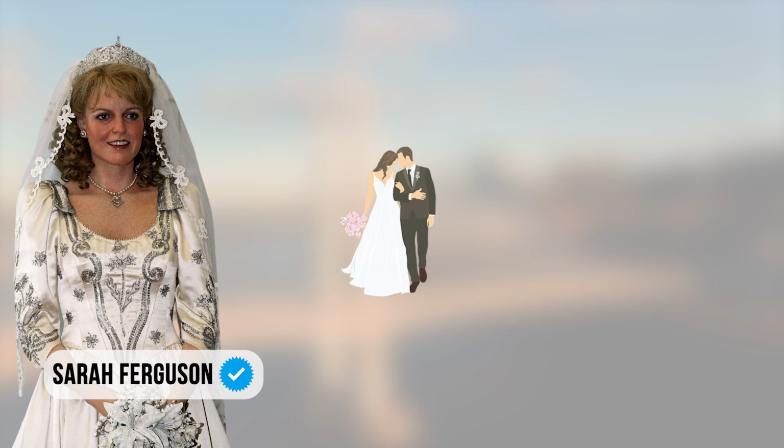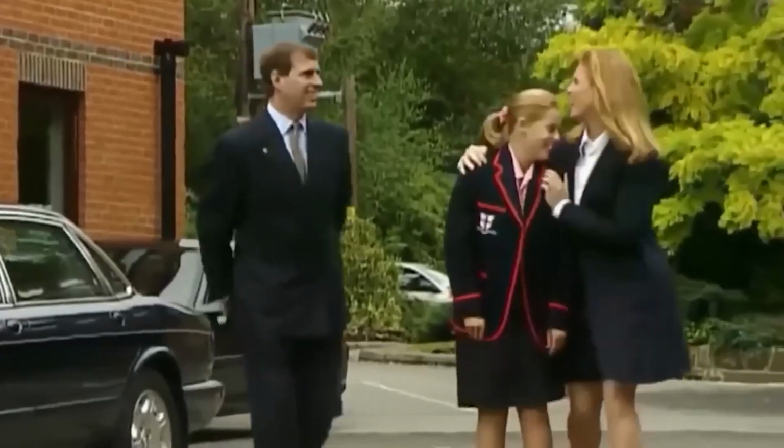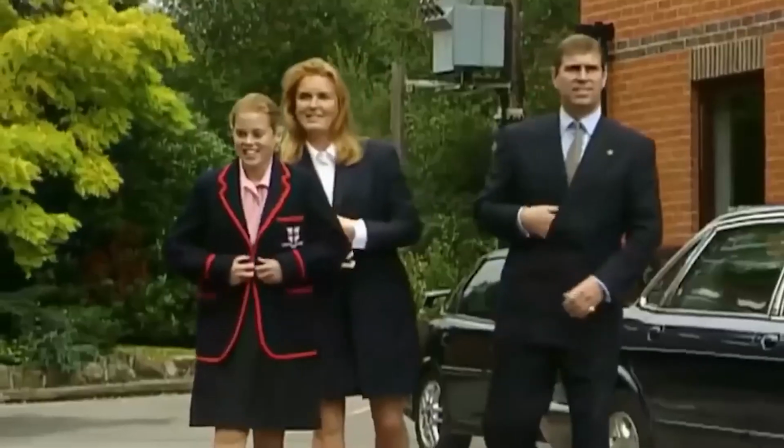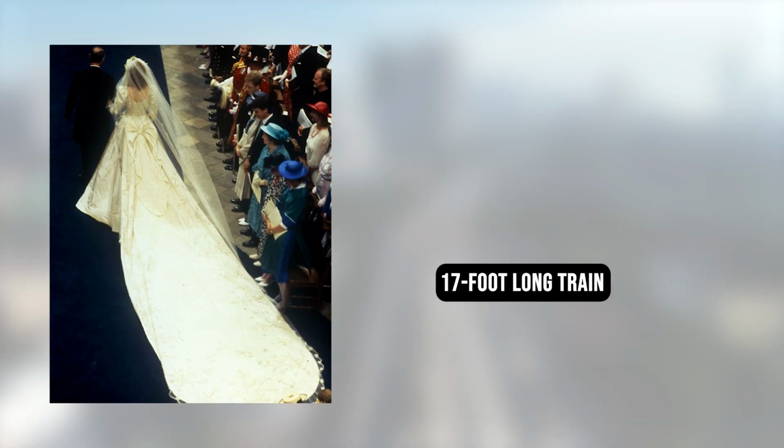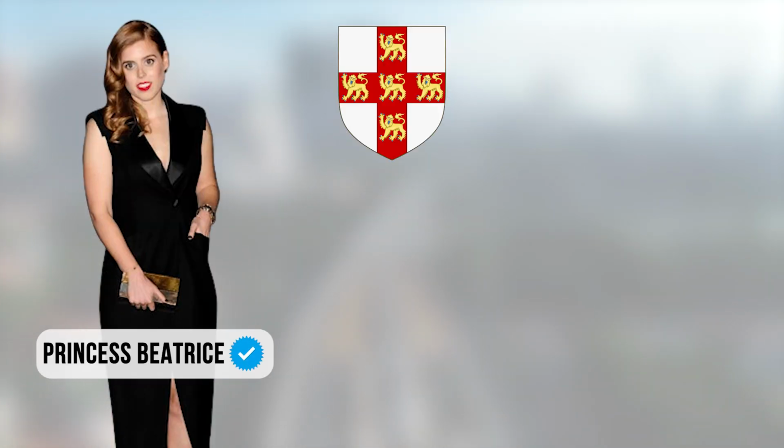Sarah Ferguson's bridal ensemble was completed with a headdress and a bouquet adorned with fabric rosettes or artificial silk flowers. These elements added a touch of elegance and complemented the intricate details of her gown. The 17-foot train, along with its careful design and symbolic details, contributed to a memorable and regal appearance on her wedding day. At number 3, we've got Princess Beatrice of York's wedding gown train.